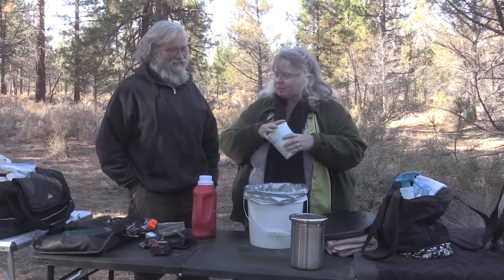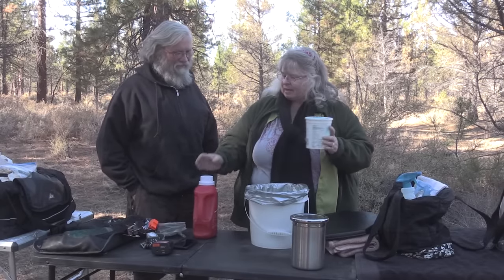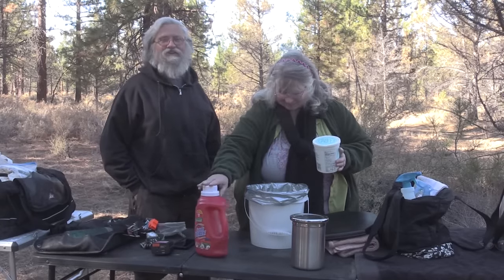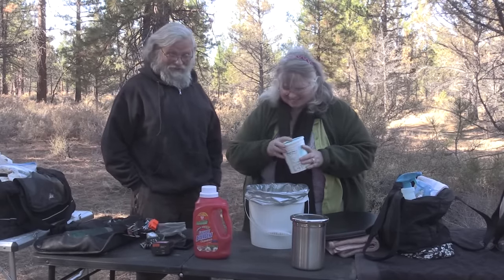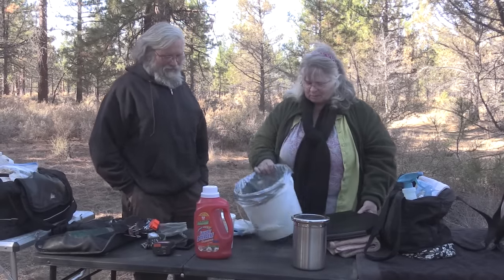This is how I do it. I pee in this, just a regular yogurt container. And then once I do that, I pour it in this for storage. And once this gets half full or so, I go water a tree. Lucky tree. It's good for them.